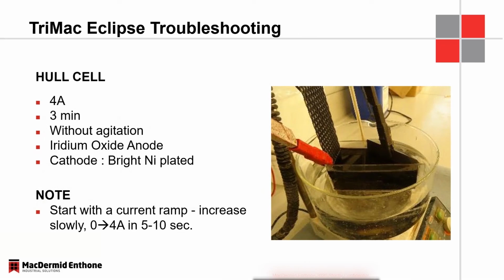So, troubleshooting a little bit, I'll talk about some of the typical issues that we might encounter with a TriMac Eclipse bath, and what you might expect to look for and optimize in order to optimize that performance. Hull cell is obviously always the best way to troubleshoot a system. I would encourage you to have a hull cell that is dedicated solely to your TriMac Eclipse bath.